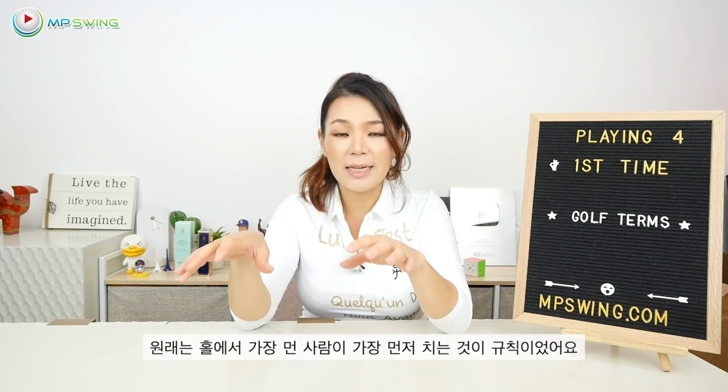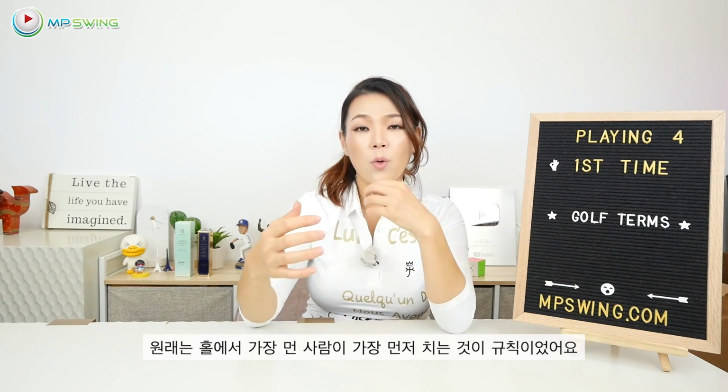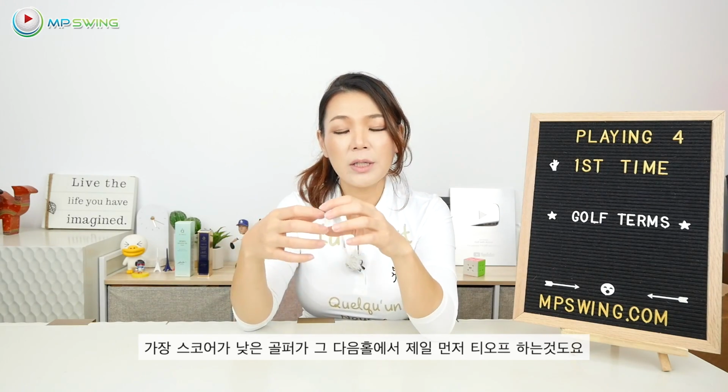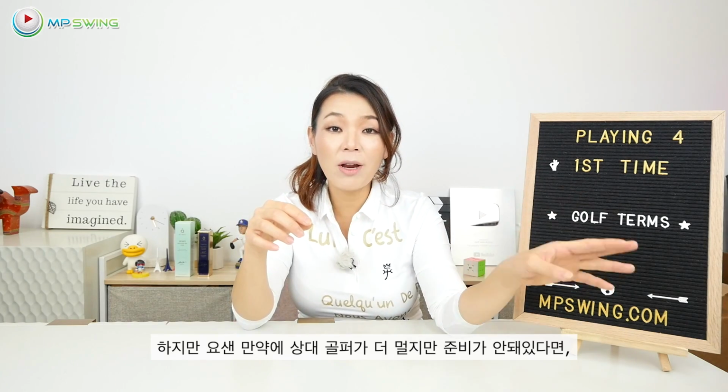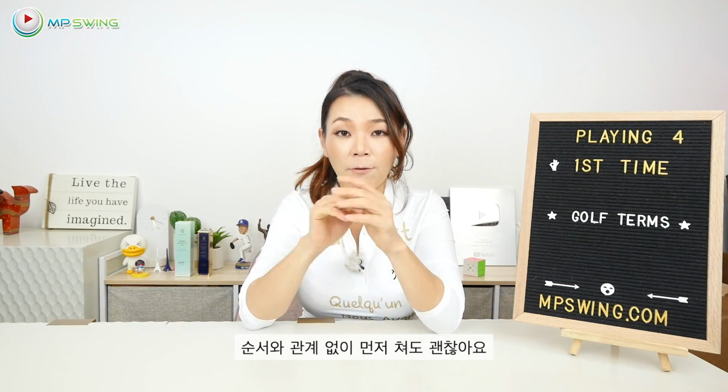And you know, nowadays, ready golf is so in and it's for the pace of play. But traditionally, a golfer whose golf ball is farther away from the flag usually goes first. And then whoever gets the lowest score on the next hole has the honors. There's an honor system, honors, and get to tee off first. But if your playing partner is farther away than you, but he's not ready to putt, then you can be like, you know, I'm ready, so I'll go ahead. Why don't you take your time? And then it's completely okay to play first.